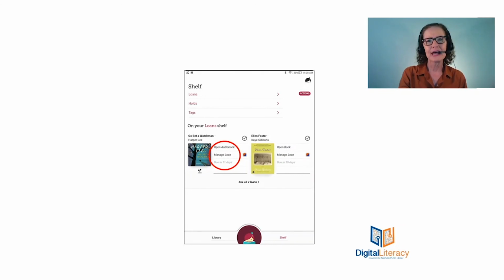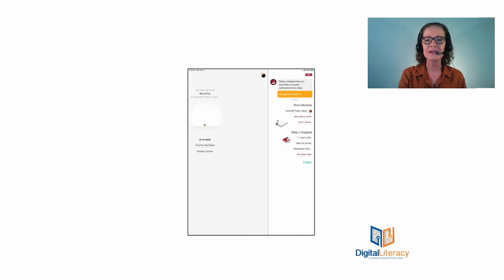Now, if there's anything that you were to want to know more about Libby, if you had any specific questions, you could tap on that little Libby head in the upper right corner, and that's going to bring up a menu. And if you look in the middle, it says help and support, so you can tap different places to ask specific questions or just to get general information.